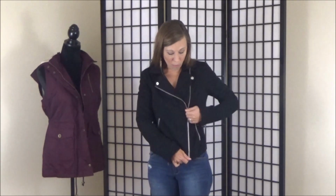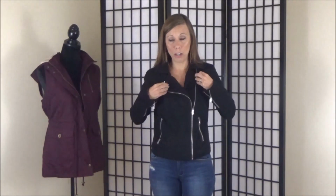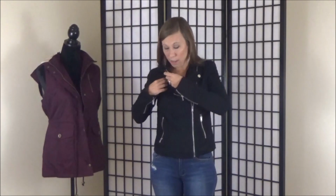I have found my favorite way to wear it is the half zipped up look, but it does zip up. It's got buttons on it here. It does zip up all the way if you so choose. I don't know, does anybody actually wear their moto jackets like this? What do you guys think? I don't know. But I do like the half zipped up look a lot, and I think this is great.